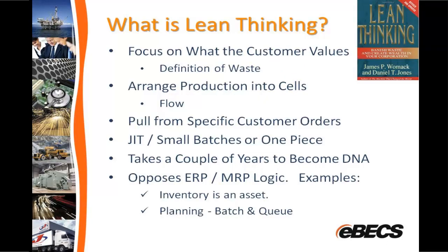I wanted to just touch a little bit on what Lean thinking is. Probably a lot of people on the webinar today are far along in a Lean journey, but just in case, there's a book called Lean Thinking by Womack and Jones, and they codified, I guess you could say, in the 90s or maybe the late 80s, what Lean thinking is. I think they may have even given it its name. But some of the essentials are that Lean thinking focuses on what the customer values.